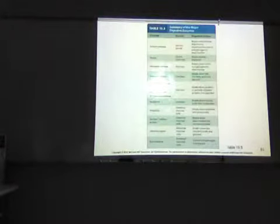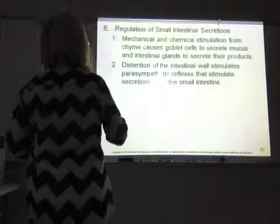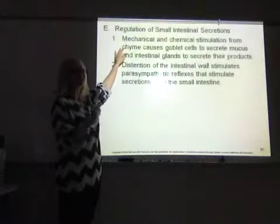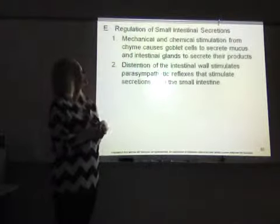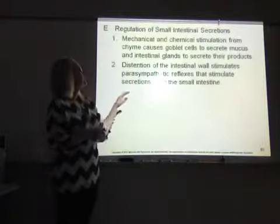So here, this table has pretty much everything starting from your mouth all the way down to your small intestine. This would be a good table to look over before your test. Regulation: mechanical and chemical stimulation from chyme. So chyme is that partially mixed green substance that empties from the stomach. It causes goblet cells to produce mucus, and then your intestinal glands are going to secrete that watery fluid.